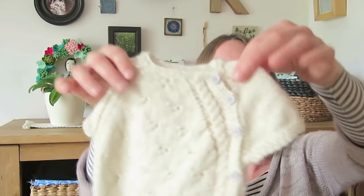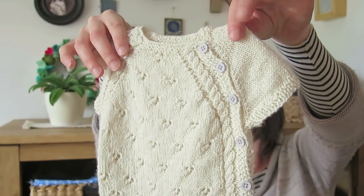But I've decided to keep them short, because I imagine that I will probably have a little cotton baby grow under it, especially if it's the autumn or the winter. So I've just kept the sleeve short for that. Also, it just felt like having long woolen sleeves, but then nothing on the legs, didn't seem to quite fit. So I thought it should all be short, if you know what I mean. In my head, that's what seemed logical. And I think it looks really sweet.